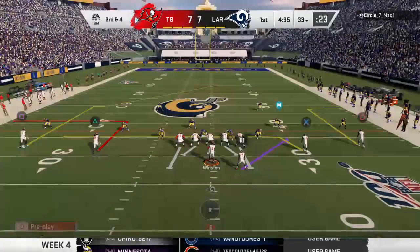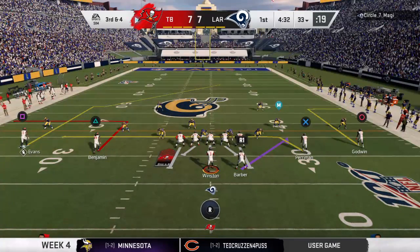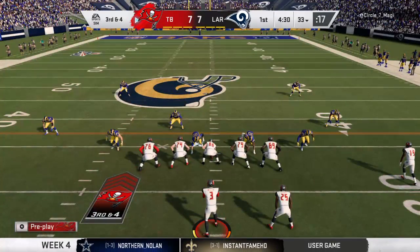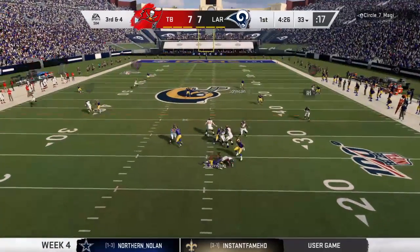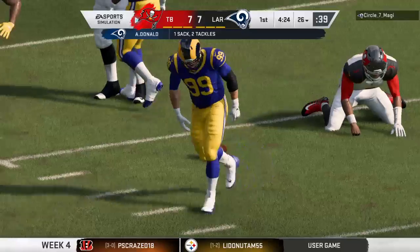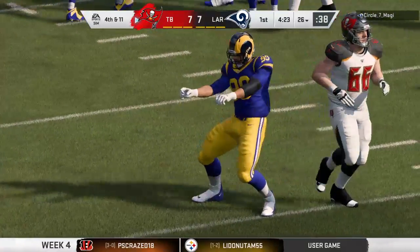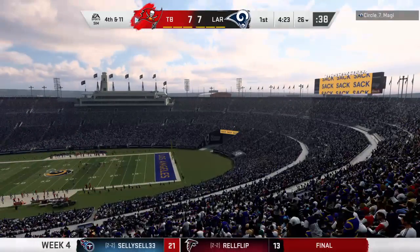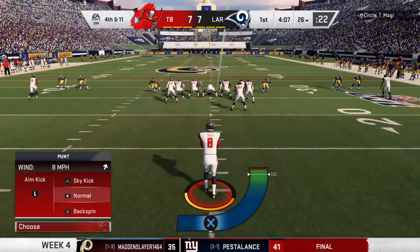And defensively going with a dime set. 6 DBs on 3rd and 4. From the gun, Winston. And the Rams got it. They bring him down. Aaron Donald with a sack. He probably feels like he cannot get a break. He was sacked 7 times last week. And here we go again in the first quarter.